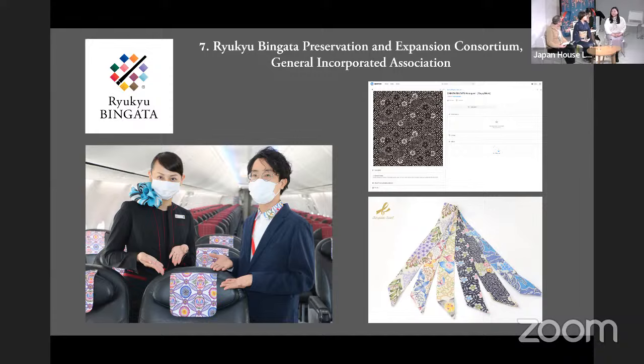Ryukyu Bingata itself is very expensive. It is precious, so a lot of younger people can't afford to buy the whole thing themselves. So we create smaller items like scarves, which Odo-san is wearing now, or stationery items such as notebooks. And we also run a lot of craft tours as well as workshops to let them experience Bingata.